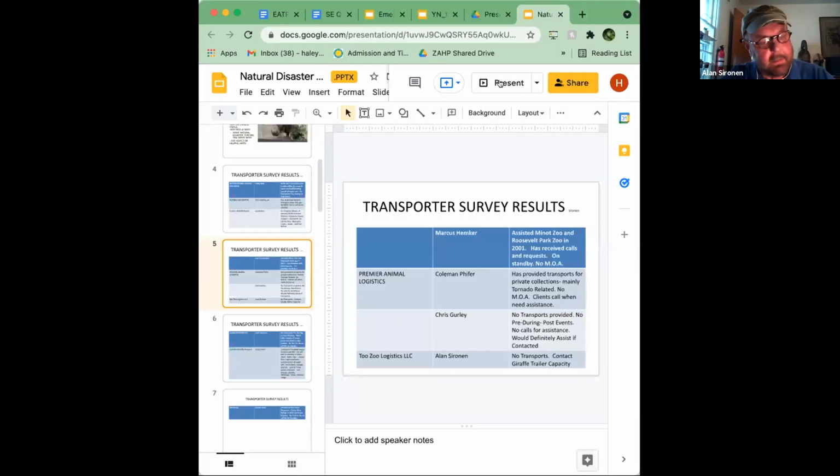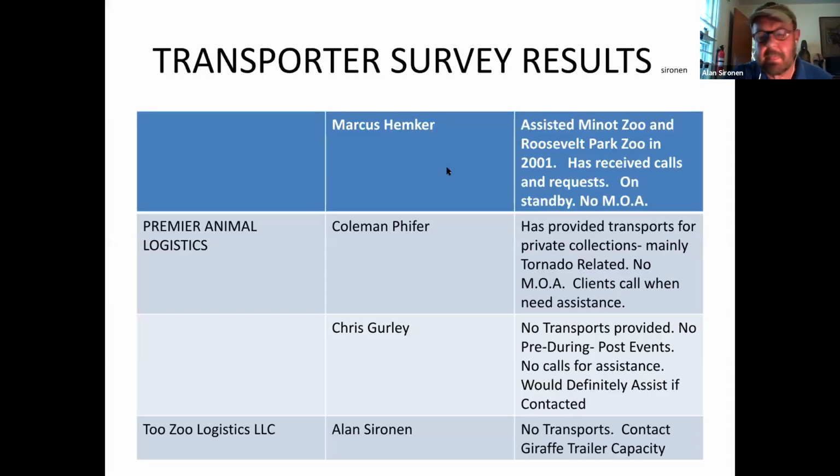I talked to Coleman Feister of Premier Animal Logistics. He's provided lots of transports for private collections, mainly tornado related. He has no MOAs; clients call him when they need assistance. Chris Gurley has done no transports and would definitely assist if contacted. We've only had one call about disaster transport for Zoo Logistics, which I work with, about 9 years ago. And the Cheyenne Mountain Zoo is asking all giraffe transporters about the capacity of their trailers.